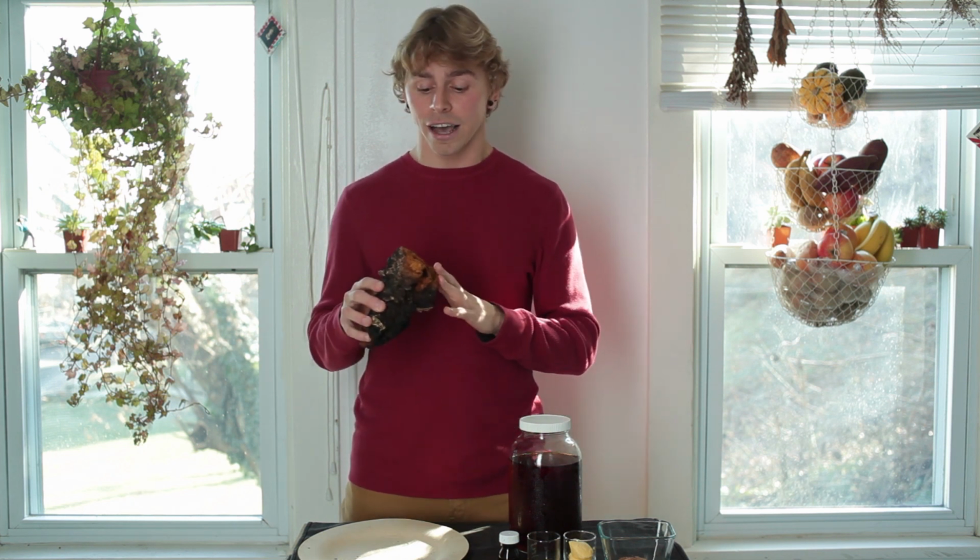Now, it also has a lot of modern research to back up its claims. And a lot of the research shows that this mushroom possesses anti-cancer properties, anti-tumor properties, even anti-diabetic properties. I harvested this just a few months ago here in Pennsylvania, and you can find it here in Pennsylvania.